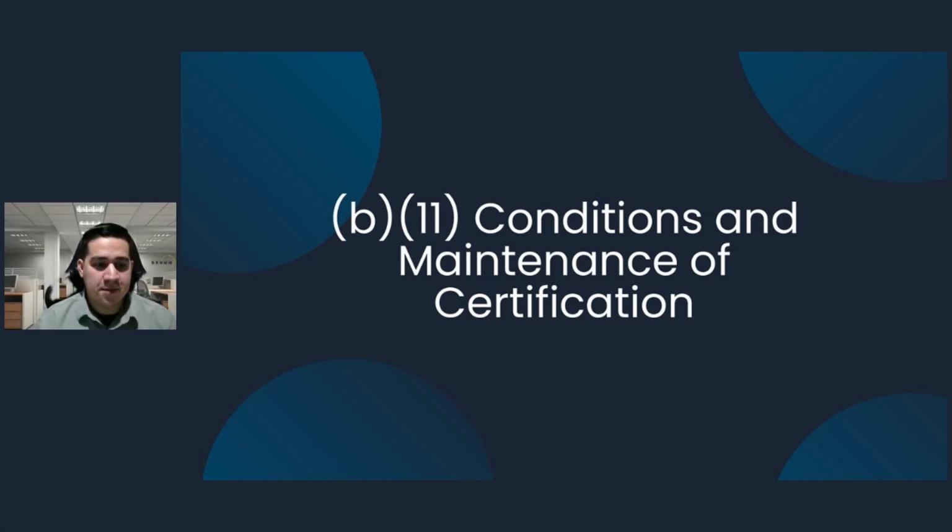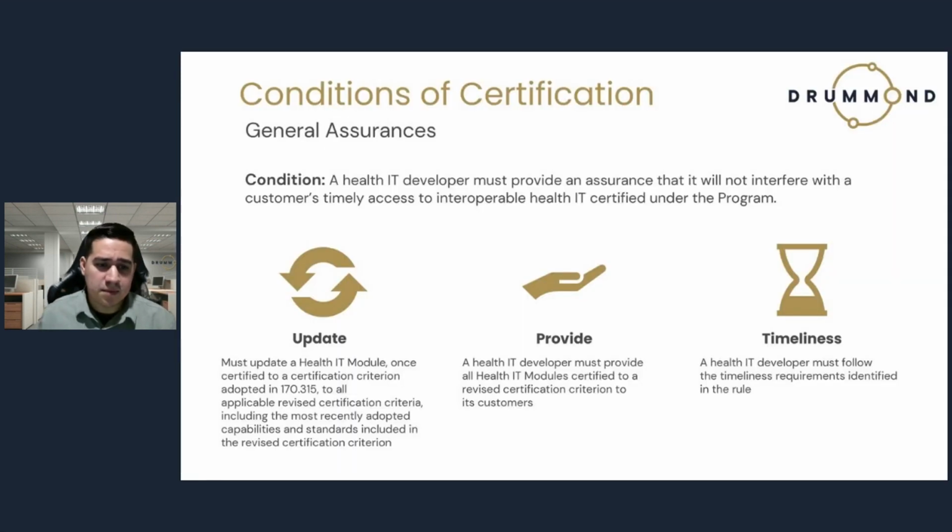So the next item on the agenda for today I want to talk about a little bit is the B11 conditions and maintenance of certification requirements. This first assurance is more general and applies to all certified criteria under the program. But the condition states that a developer must provide an assurance that it will not interfere with a customer's timely access to interoperable health IT under the program. And there are two ways that this directly applies to the B11 DSI criterion.